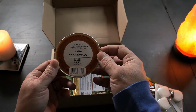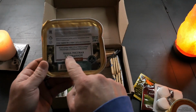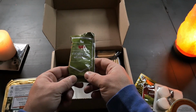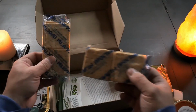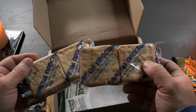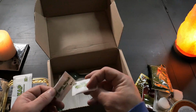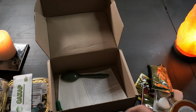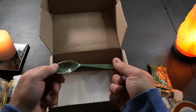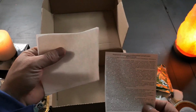This, I believe, is a vegetable caviar. We'll look at it under the translator in just a second. I know that word, kasha. This is apple jelly, absolutely delicious. And 2 packages of reactive armor tiles, and by that, of course, I mean Russian biscuits. We have a large packet, 20 grams of sugar, salt, pepper, an opener, and a green plastic spoon of decent quality, and 1 paper napkin.